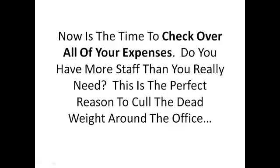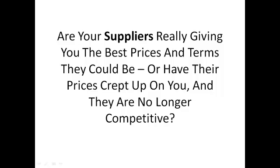Now is the time to check over all of your expenses. Do you have more staff than you really need? This is the perfect reason to cull the deadweight around the office. Are your suppliers really giving you the best prices and terms that they could be? Or have their prices crept up on you and they are no longer competitive?